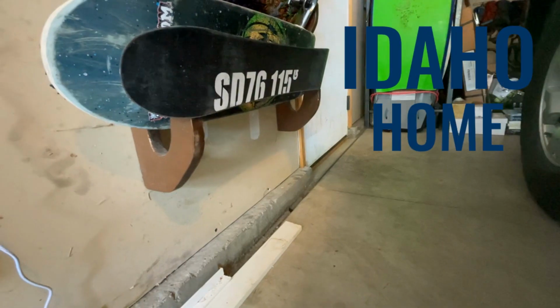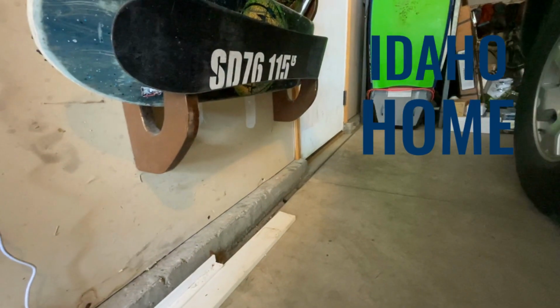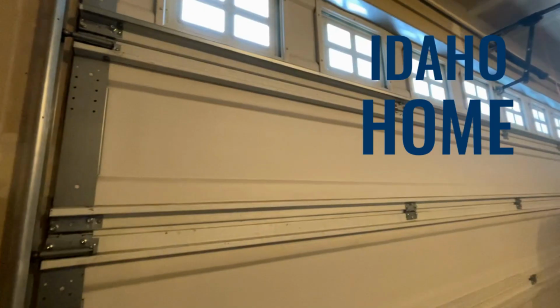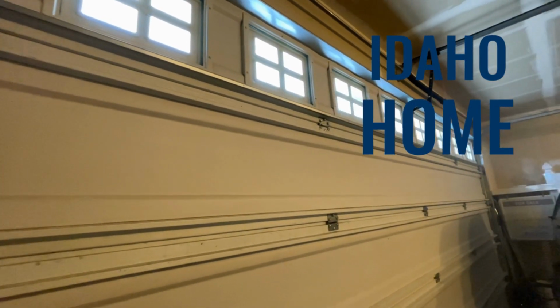So heading out to the garage here, most likely your California garage is not insulated. It probably has vents, but here our garages are insulated. They do not have vents, and even things like the garage door is insulated. And this is of course due to the colder winters as well.